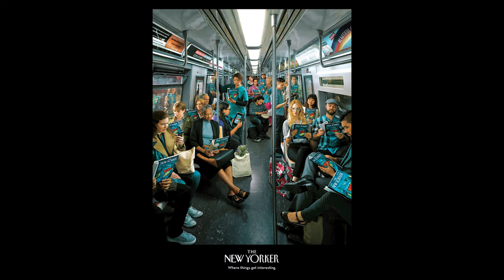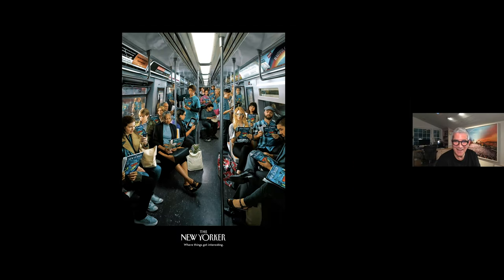So then I started doing some editorial advertising. This was a campaign I did for The New Yorker. Again, you can begin to see that this is a very complex photograph to do. Look how many people are in this picture, and they're all reading The New Yorker. You can see them all the way from the front to the back.